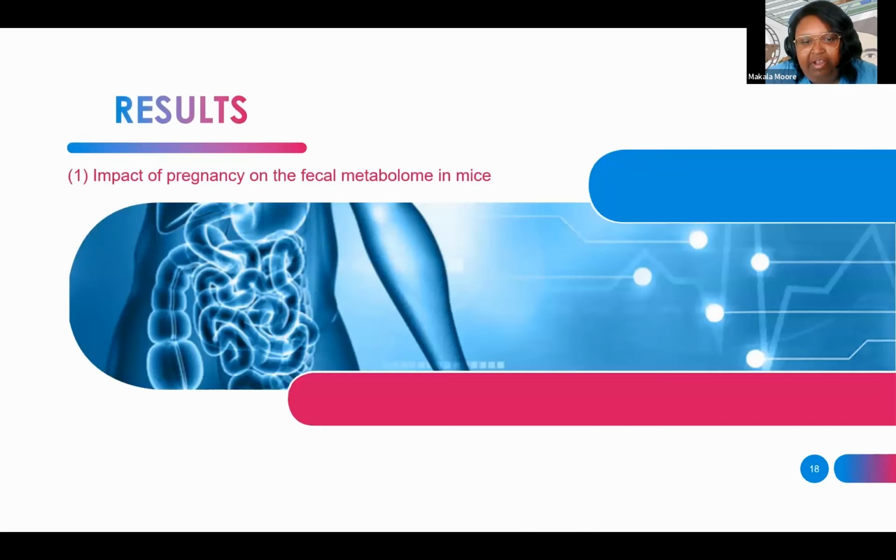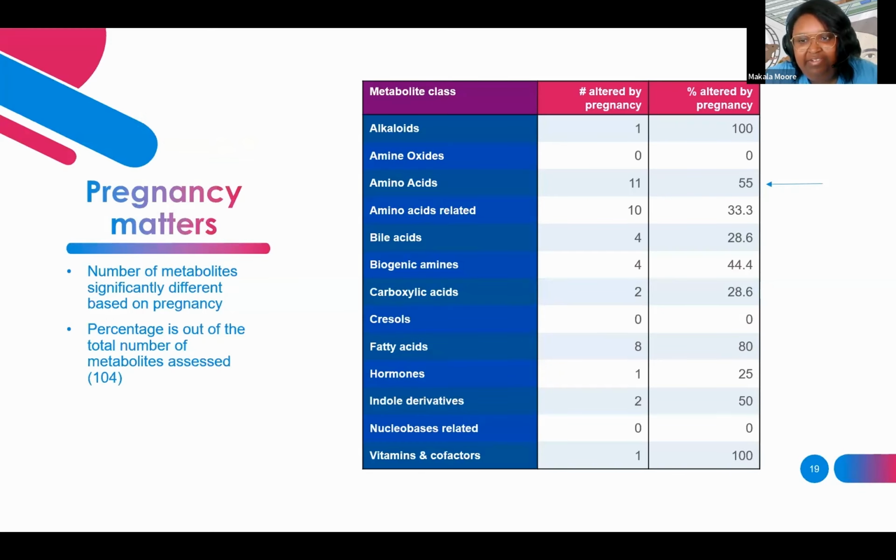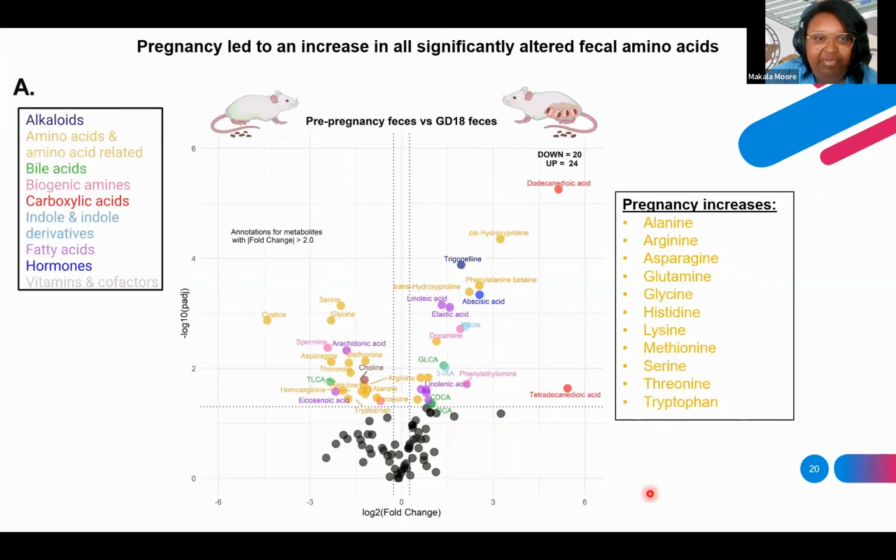First, I'm going to talk about pregnancy. What did pregnancy do? I'm briefly going to pick out a few of my favorite changes. And if you're interested in others, you can read the paper. But one of the most interesting changes to me is that there were 11 amino acids that were altered by pregnancy, and literally all of them were increased by pregnancy in the feces.